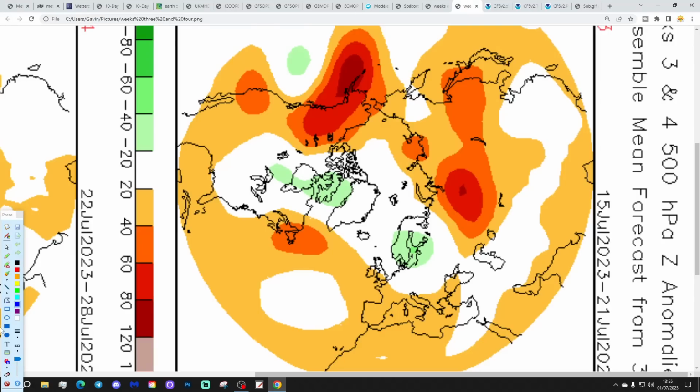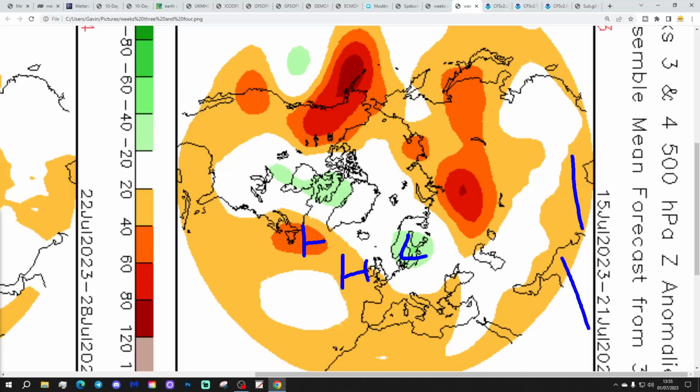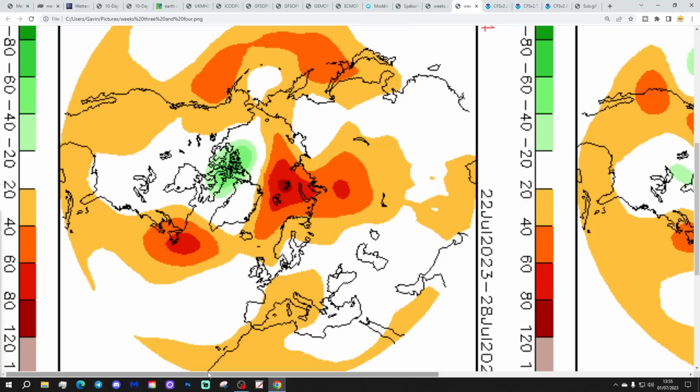Week 3 is going to be the 15th to the 21st of July. Low pressure is over Scandinavia. High pressure out in the Atlantic. Probably bringing the wind from the northwest. That probably keeps it quite cool, actually, and could be a bit showery for northern regions.